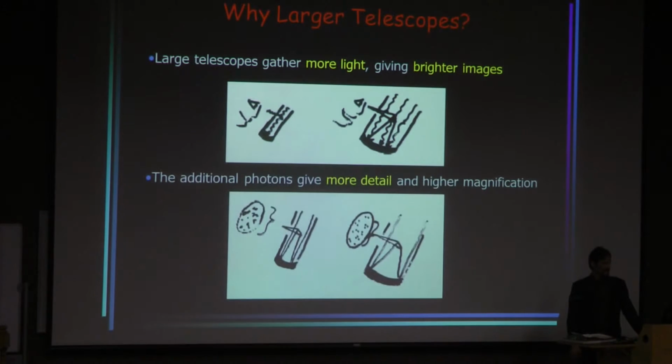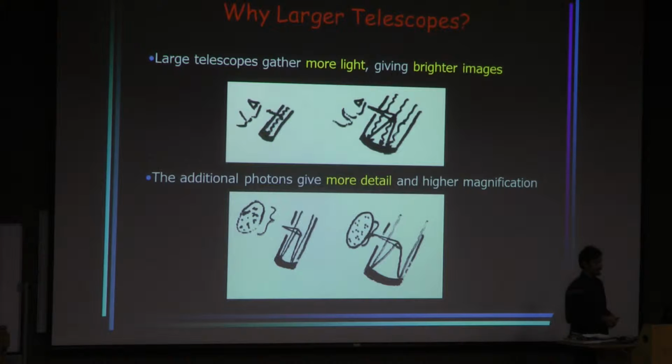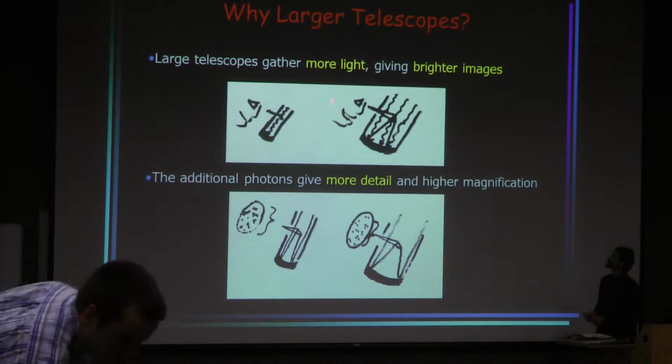All right, so larger telescopes are going to collect more light. We know that already because of the light bucket idea. The larger telescopes are going to collect more light, and they also tend to make people happier, because you can actually see a slight difference in expression here. It's a little bit happier.